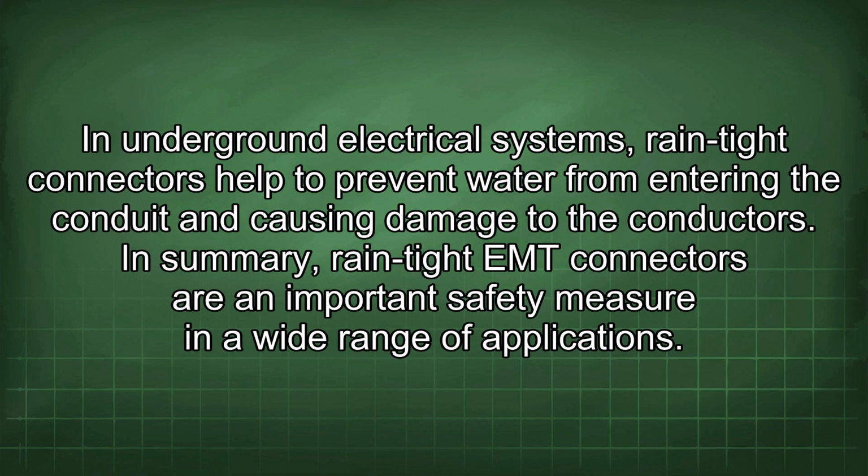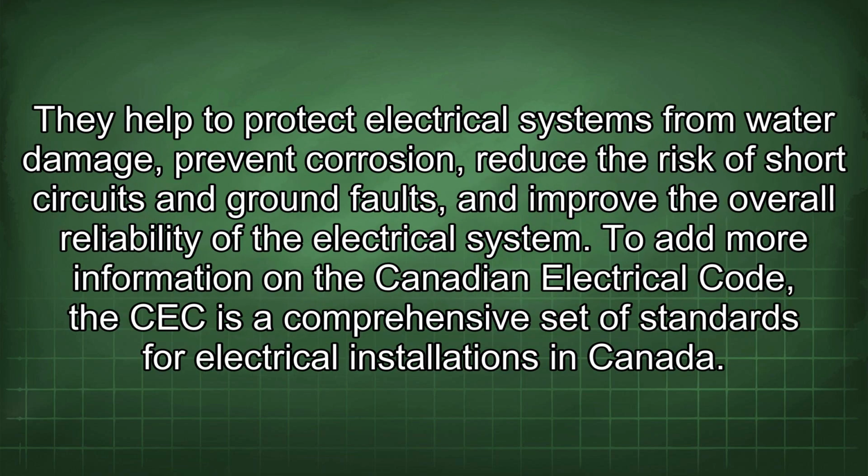In summary, rain-tight EMT connectors are an important safety measure in a wide range of applications. They help to protect electrical systems from water damage, prevent corrosion, reduce the risk of short circuits and ground faults, and improve the overall reliability of the electrical system.